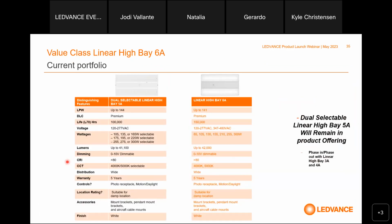And kind of comparing your two options of our current portfolio from LEDVANCE. So we still have our dual selectable linear high bay 5A. Dual selectable is nice because it allows you to stock one product that fits multiple applications. But there's also times, primarily on projects, where you need that fixed wattage and that fixed CCT. And linear high bay 6A is great for that.